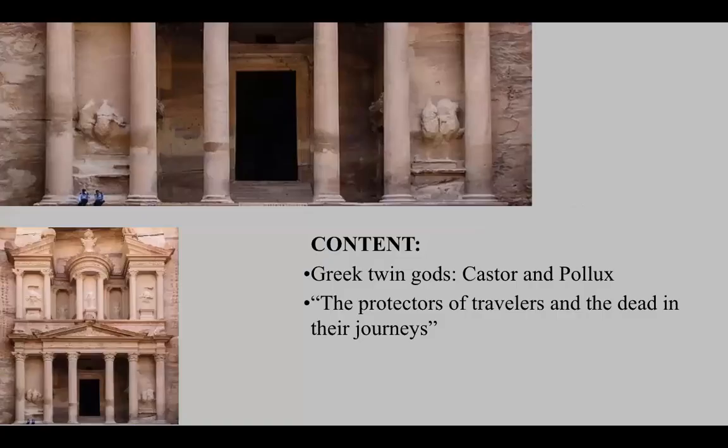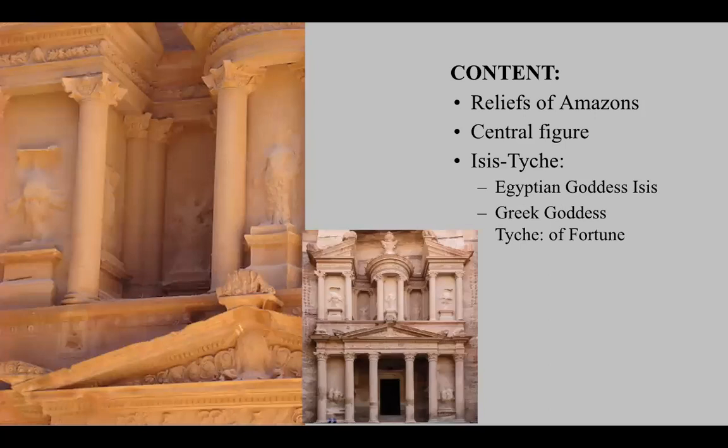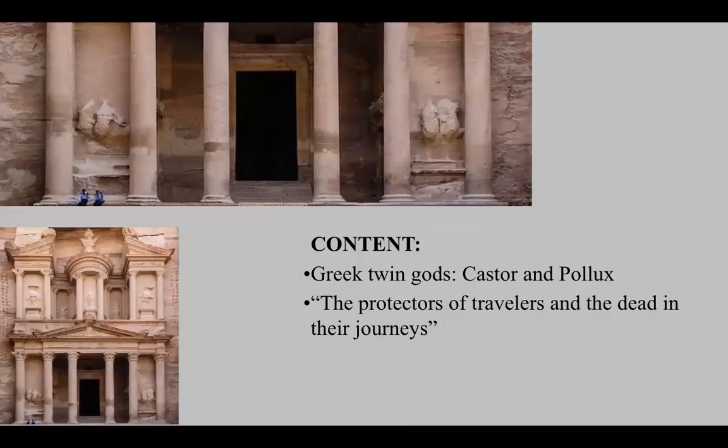And then on either side, underneath that first one, we have the Greek twins Castor and Pollux. They're the protectors of travelers and the dead in their journeys. So the images of those two on either side helped anthropologists decide that this was probably a tomb, because of the symbolic imagery of the protectors of the dead, and then fortune and Isis, because Isis is connected with Egyptian death as well.